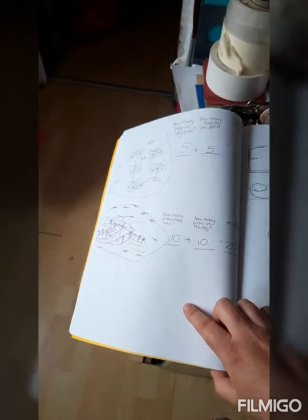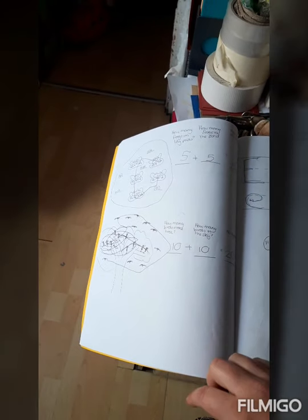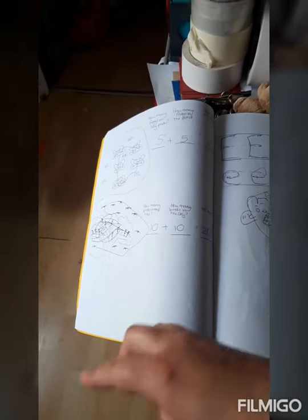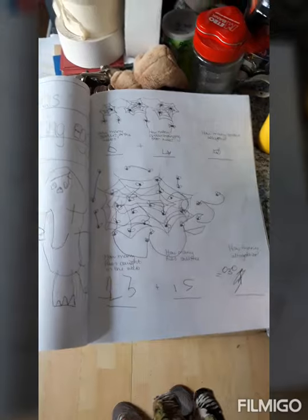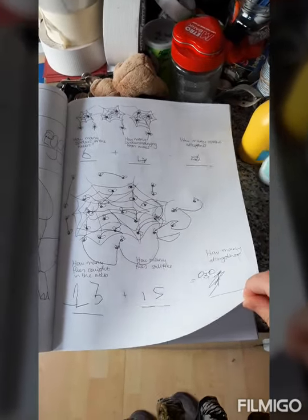This one is how many frogs are on the lily pads, how many frogs are in the pond, how many birds in the tree, how many birds in the sky. So she's got to work out which ones are where, so that's placement as well. How many spiders in the web, how many spiders hanging from, so it's another plus one.